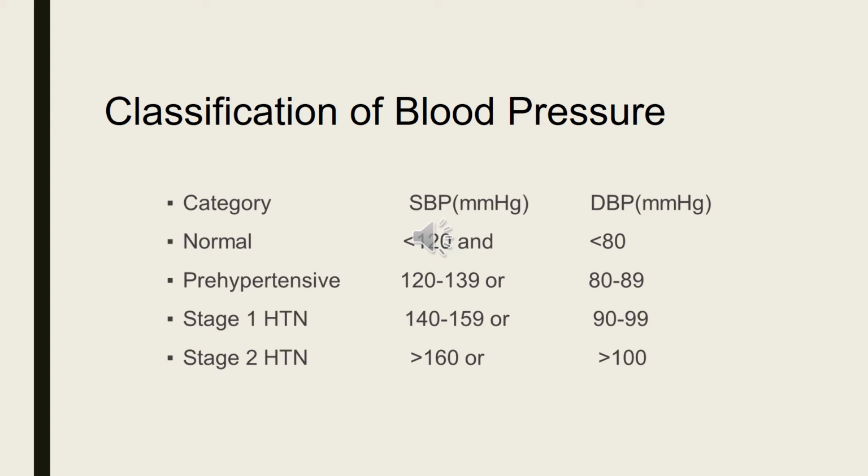And if you think about the reason with it, it constricts the vessels and it makes the heart work harder, so then your blood pressure is going higher. Secondary hypertension is an elevated blood pressure with a specific cause that can be identified and corrected. This type of hypertension accounts for 5% to 10% of hypertension in adults.